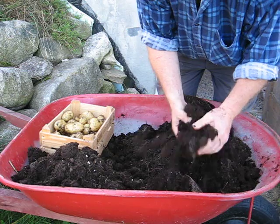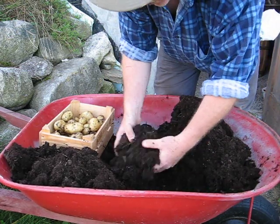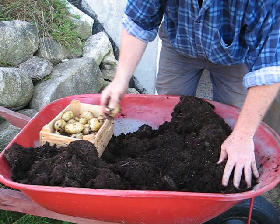These are panning out quite nice. You never know when you're growing a new potato what they're going to look like, but those are quite a pretty little potato.